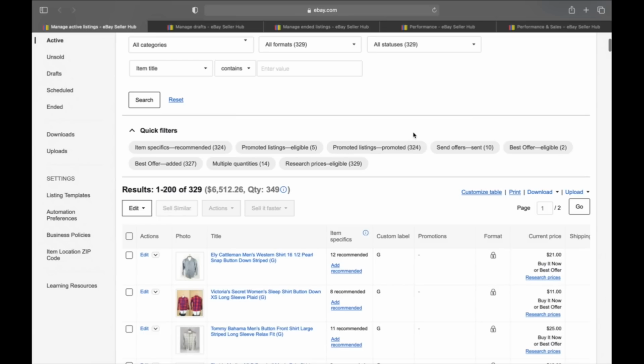We have 324 promoted. I sent offers to 10 people. 2 have best offers out right now. I have 14 with multiple quantity. Best offer on 327 of them. I don't know why 2 of them don't have best offer, but I'll take care of that.